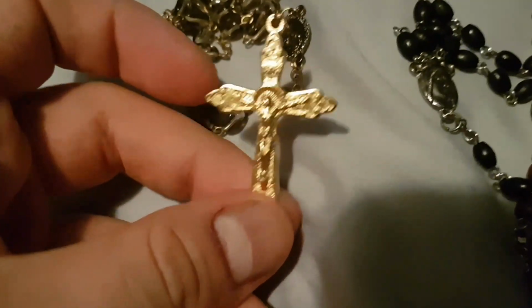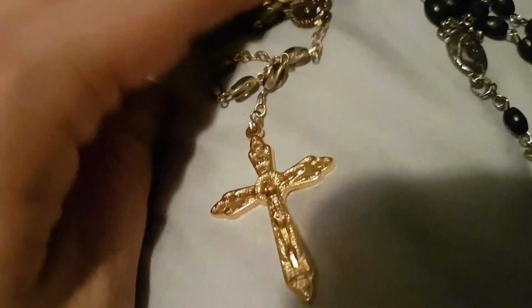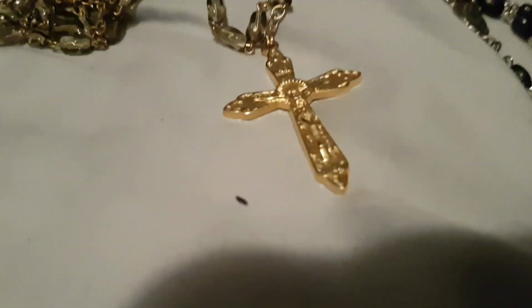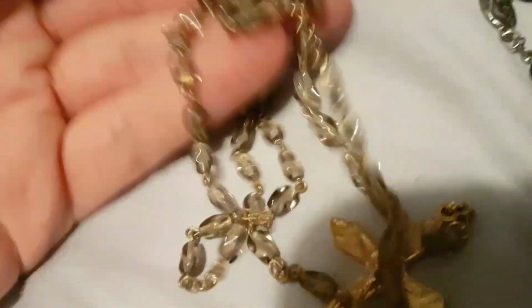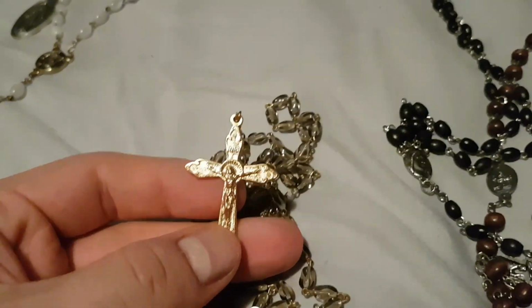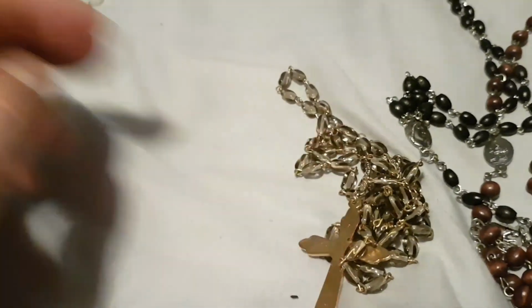So this one here is a little nicer. I think it's glass or some kind of plastic. You have a rather large cross there, a large crucifix. I got this one at the Duomo in Florence, you know, that huge dome church. Down in kind of the catacombs of the church, they have a little store, and I got this one. This one's kind of unique because it's clear or white, I suppose you could say.